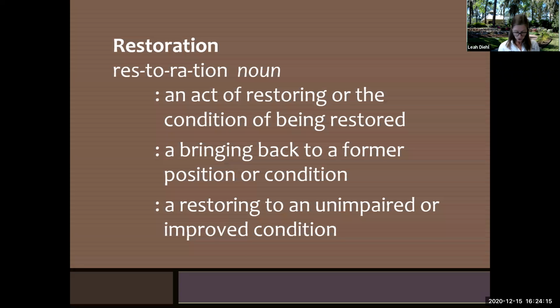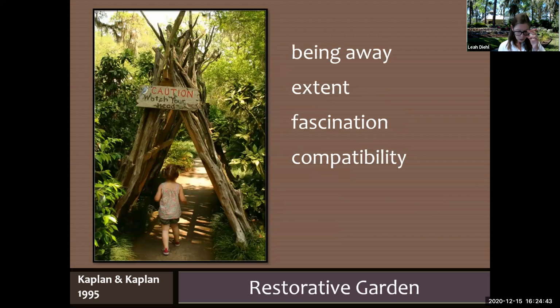So back to our dictionary, restoration is defined as an act of restoring or the condition of being restored, bringing back to a former position or condition, a restoring to an unimpaired or improved condition. So which impaired condition is being restored could vary tremendously. Stress, agitation, an inability to focus, some kind of physical injury, among many other things. Environmental psychologists working in this area have identified 4 components of a landscape or a garden that are essential in fulfilling the goal of being restorative. And these are being away, extent, fascination, and compatibility.